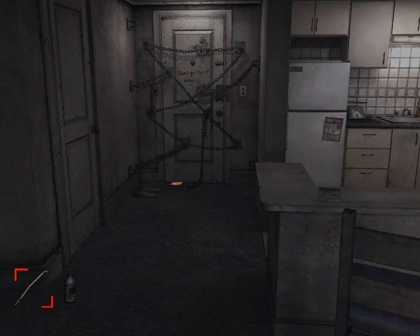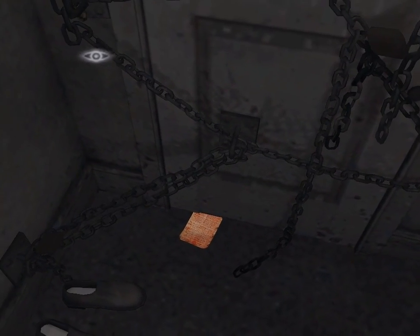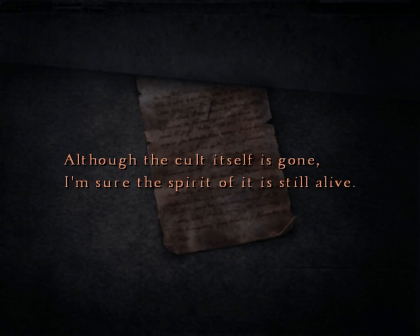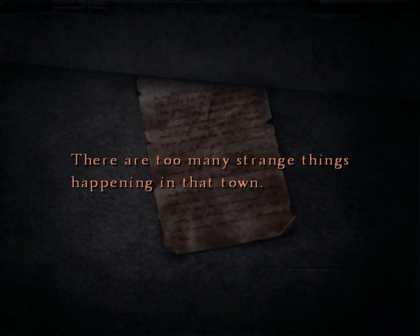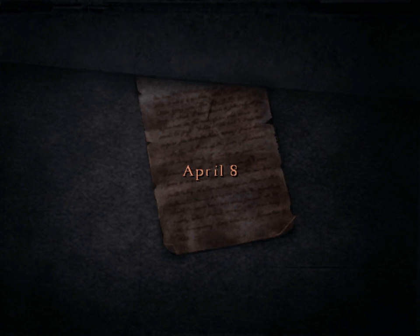But it looks like there's another piece of paper underneath the door. Let's go ahead and check that out. And it seems like it's a more obviously red piece of paper. Now, the color red has been brought up quite a few times in Silent Hill, but it has a very particular meaning in this game. We'll be getting to that much later on, but for right now, this diary excerpt's not really going to make a whole lot of sense, but I'm sure it will make more sense much later on.